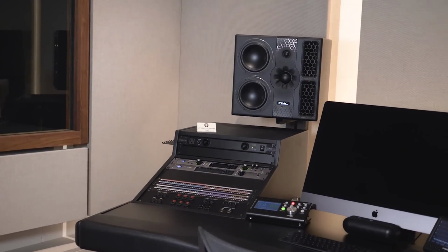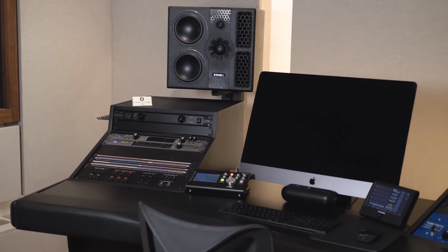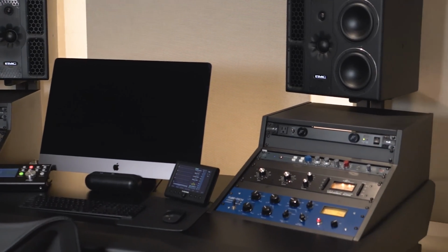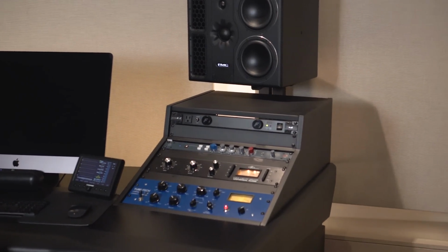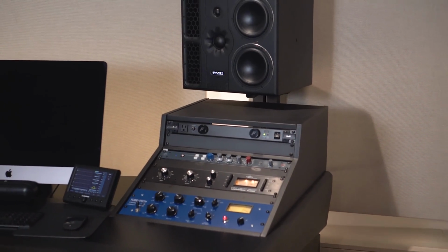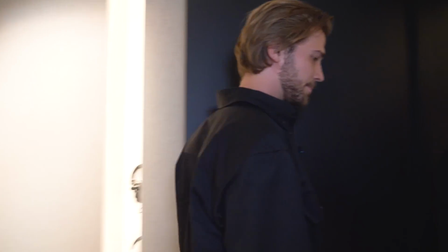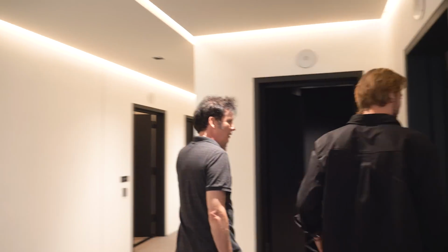No, it's great. And having some world-class gear, especially if it's well chosen, means that like you said, every room can be a mix room and a tracking room. Yes. So that's the booth, presumably. That's the booth. Let's step in there. Still have a mic set up here from yesterday's session.